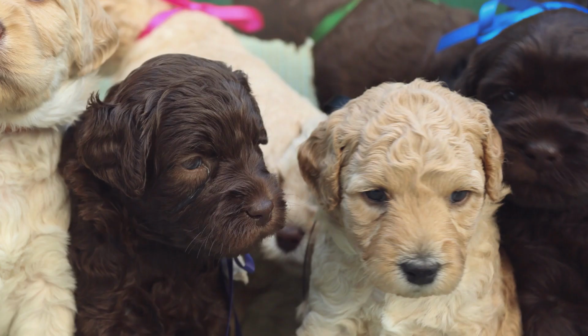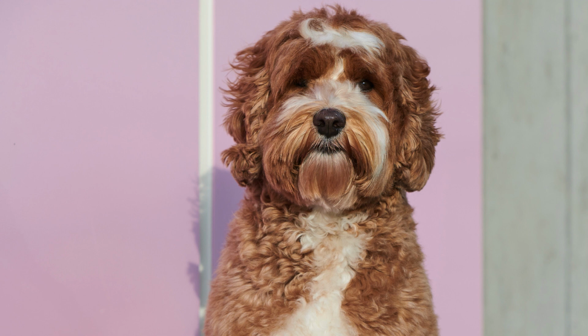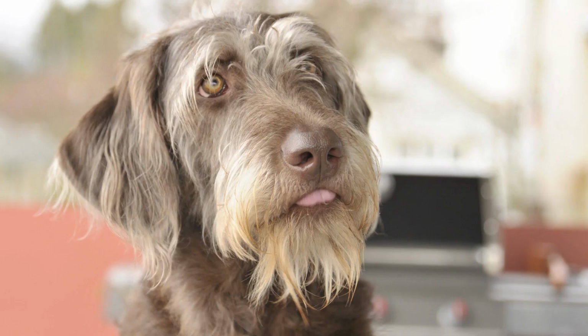Skin allergies. All dogs can develop allergies, and Labradoodles are no exception. Common Labradoodle allergies can be divided into three main types. Contact allergies. These occur as a result of your dog coming into contact with an allergen such as a specific substance or fabric. Food allergies, caused by something in your Labradoodle's diet or something they've eaten without you knowing.